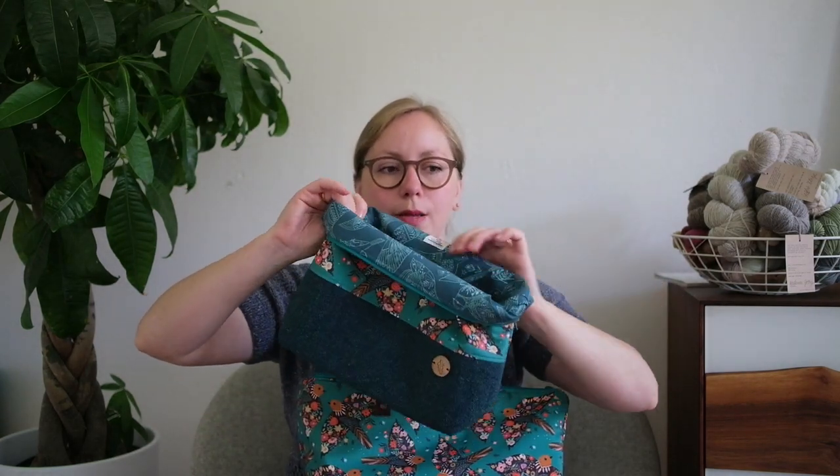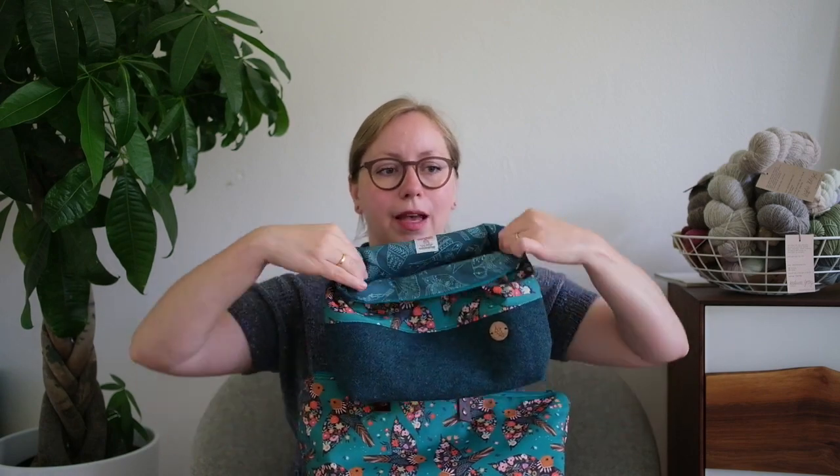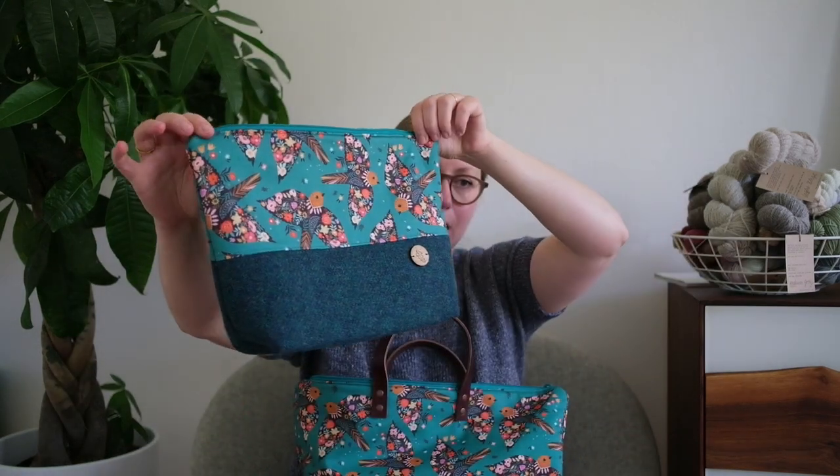And so the zipper is actually at the bottom and your yarn can't catch. And this doesn't do anything to the bag. I mean, look, it doesn't have any folds or anything. If you get a little crease and you want to get rid of it, you just iron over it. That's not a problem at all.